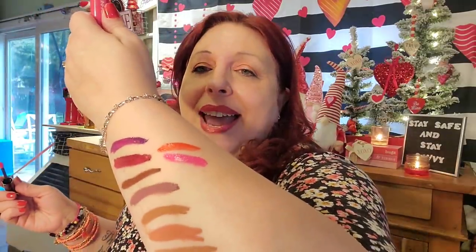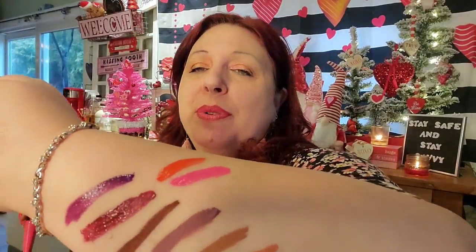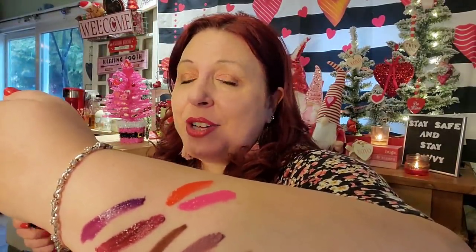So Fearless Fuchsia, have a feeling I might like that too. Although I really love the Drew Barrymore pop fanatic kind of fuchsia. Oh my God, that is like a crazy 80s bubblegum pink. That is so pretty. That would look so beautiful on a platinum blonde or a dark-skinned woman. That is gorgeous.